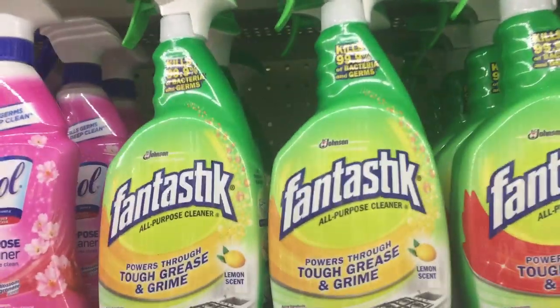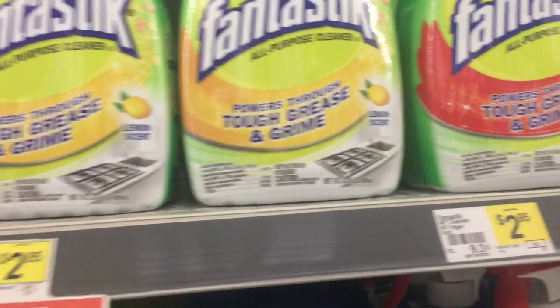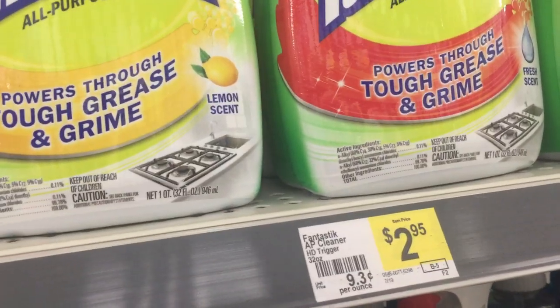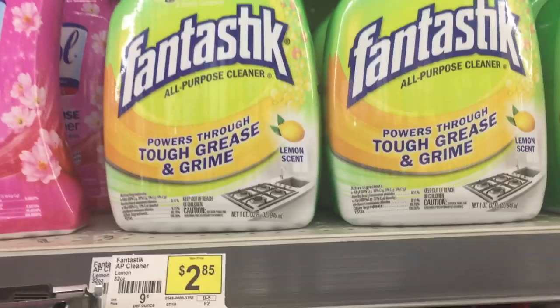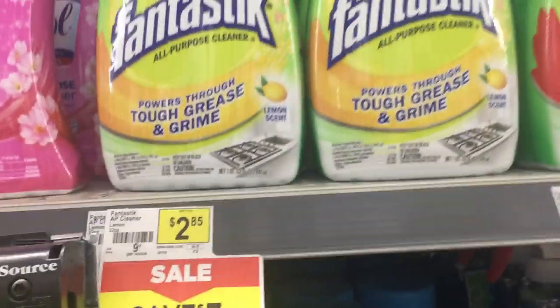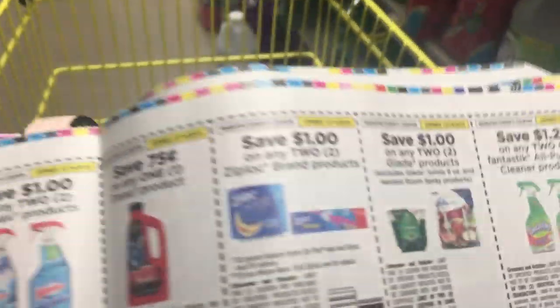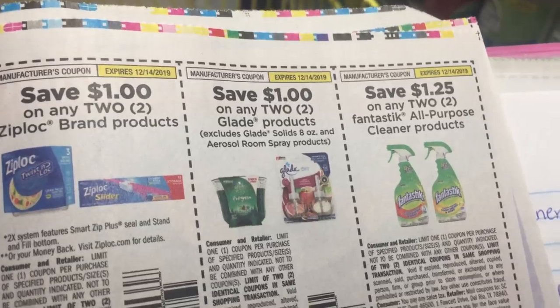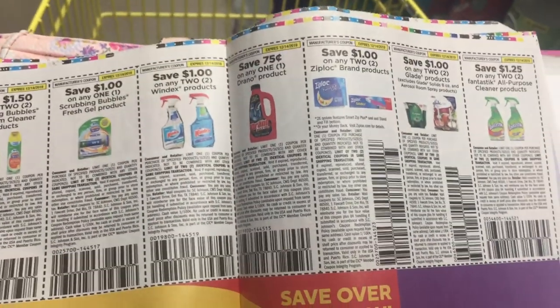We're also going to pick up 2 of the Fantastic multi-purpose cleaners. Either of the scents is fine, although it looks like this one is a little bit more expensive. So you want the $2.85 version. 2 of those is going to be $5.70. And we have this coupon for $1.25. There it is. $1.25. And that was in the Smart Source from today, from Sunday.